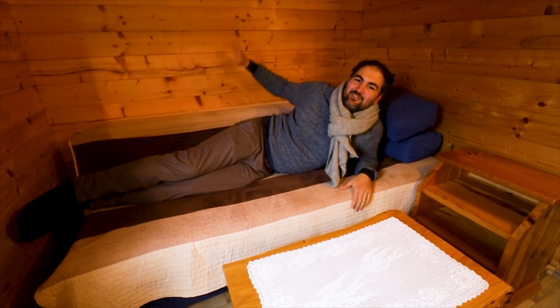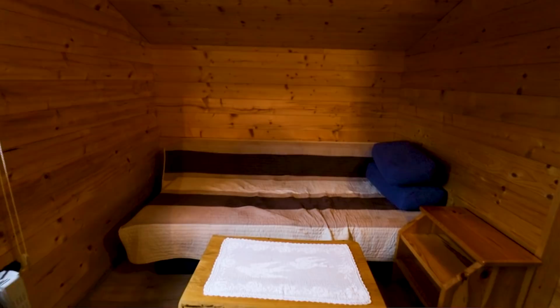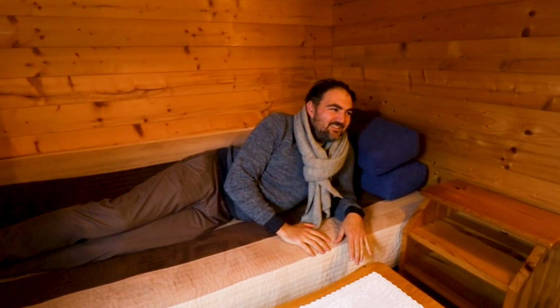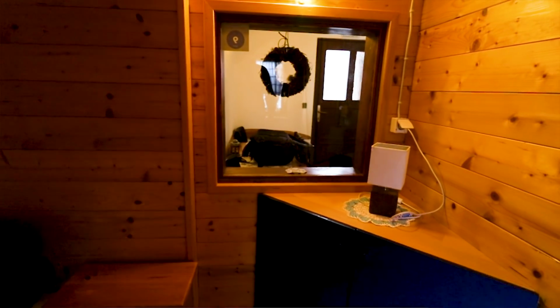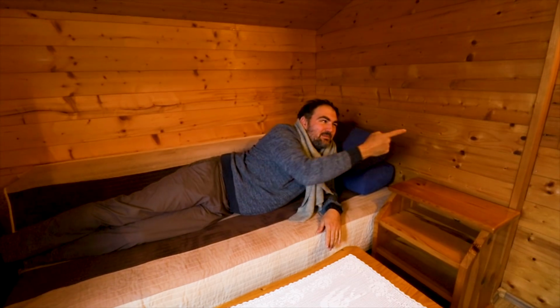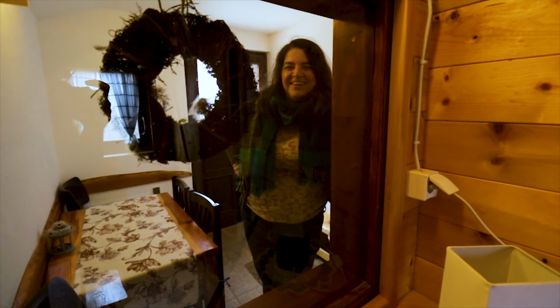Looks very, very cozy. Really love the wood paneling here. That's exactly what you would expect from a mountain cabin, that wood. Only weird thing a little bit is that this room has a window that goes inside of the cabin, so when you're sleeping people can just watch you sleep. Oh, I have a creeper staring at me while I was trying to sleep.